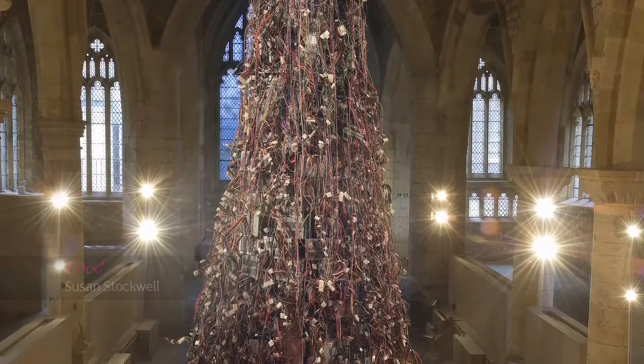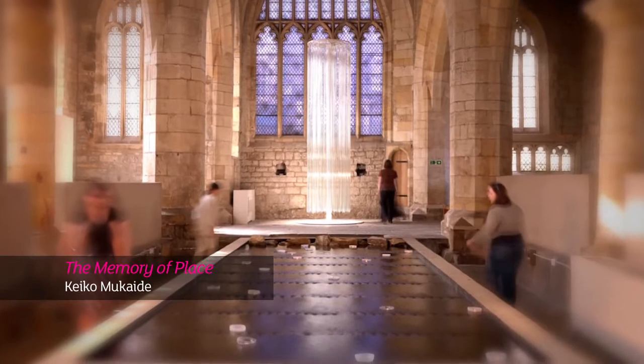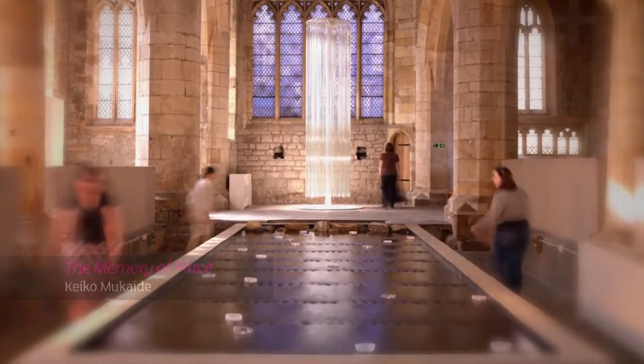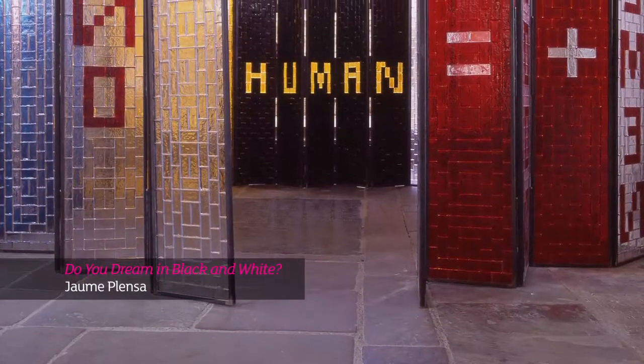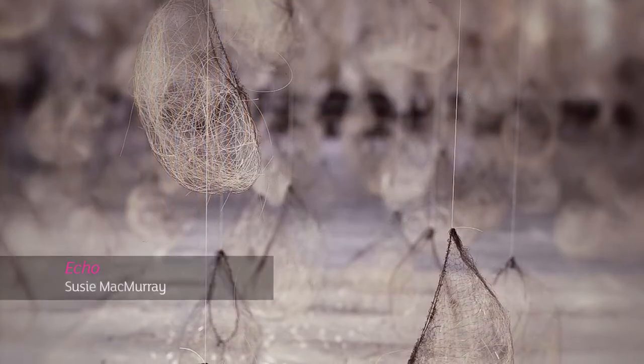Since that time, we've had a different installation almost every year, working with a whole range of artists who take very different approaches to the space and use very different materials. So, for example, we've worked with a glass artist, a textile artist, a sculptor, a mosaicist, a painter, an installation artist who've all responded in very different ways to the space.